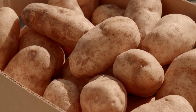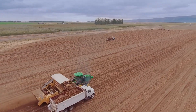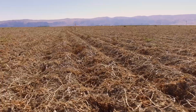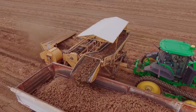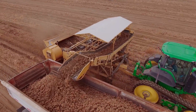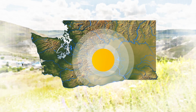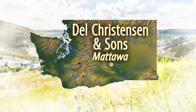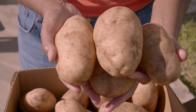If you want big, healthy, and delicious potatoes in your pantry, there's no better place to start than Washington State. The Columbia Valley has the perfect climate to grow amazing tubers. But without the perfect team of people and a lot of hard work, none of this is possible. Here at Dale Christensen and Sons, Damon Christensen works alongside his brothers and father to grow these big, beautiful potatoes.